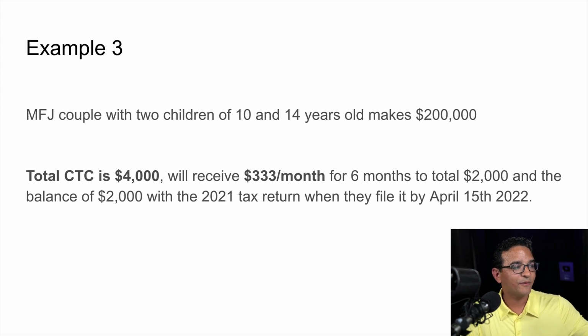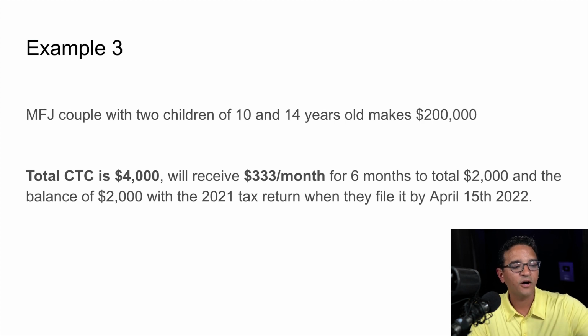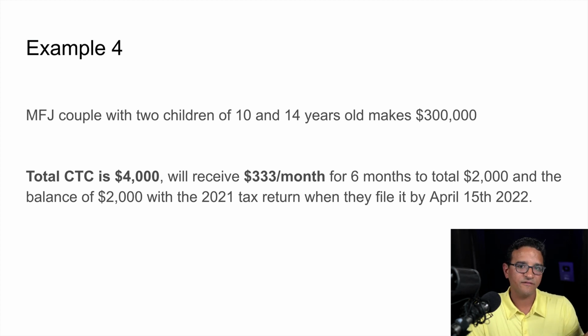So example number 3 with a couple making $200,000, and example number 4, a couple making $300,000, is the exact same case. If we're talking about single, then just replace the $200,000 with $100,000, just half, and the $300,000 with $200,000. So that gives you a general idea.